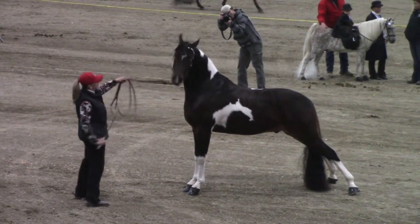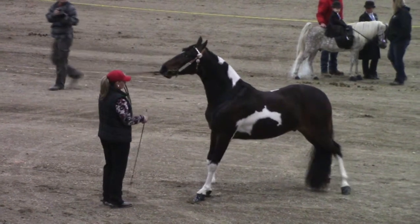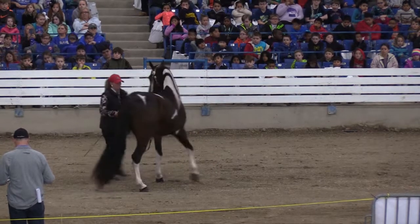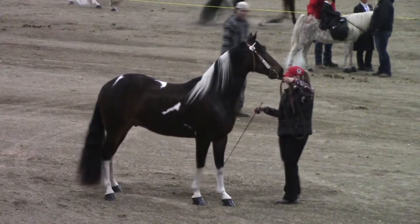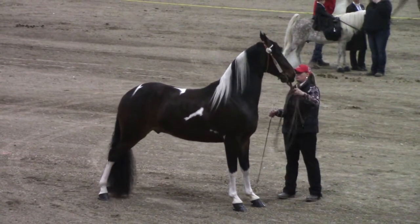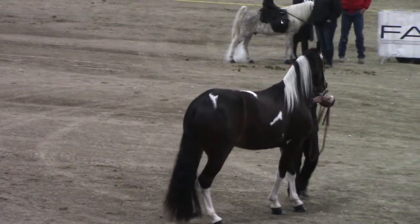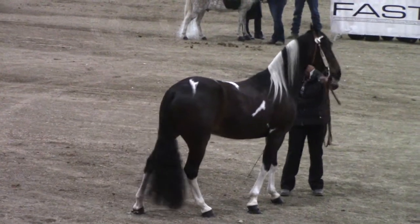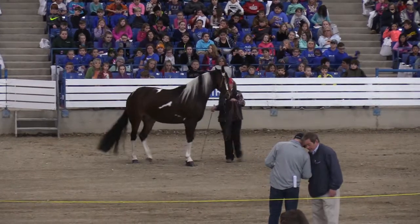Last year was his first year under saddle as a two-year-old and he competed in the trail pleasure division as well as what you're looking at right here in the model division, and see him park and stretch his legs and extend his four legs forward and just present himself as a beautiful model. At the Spotted Saddle Horse Championship show, he went on to win 5 different World Grand Championship titles in open classes, in amateur classes, and even in juvenile classes.